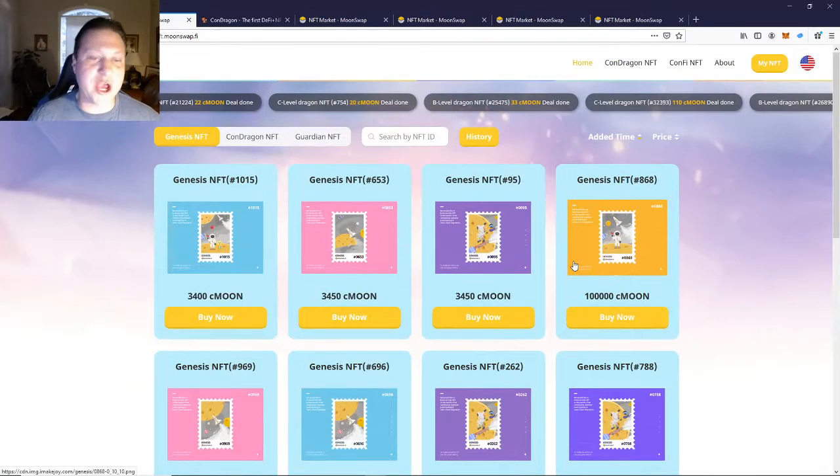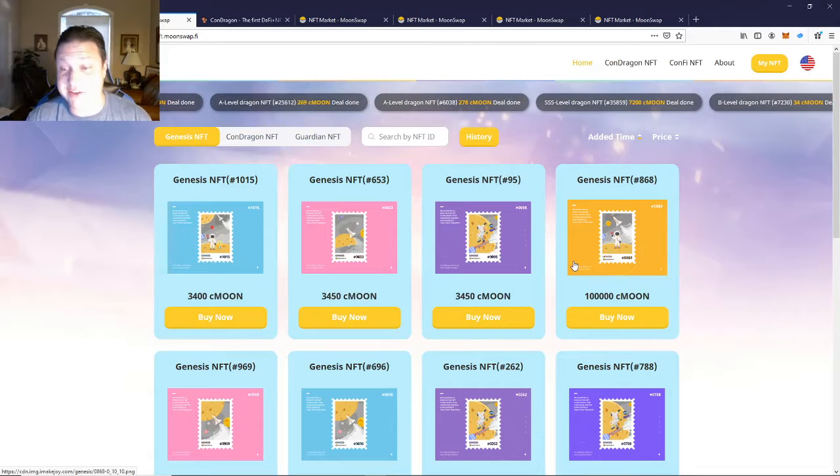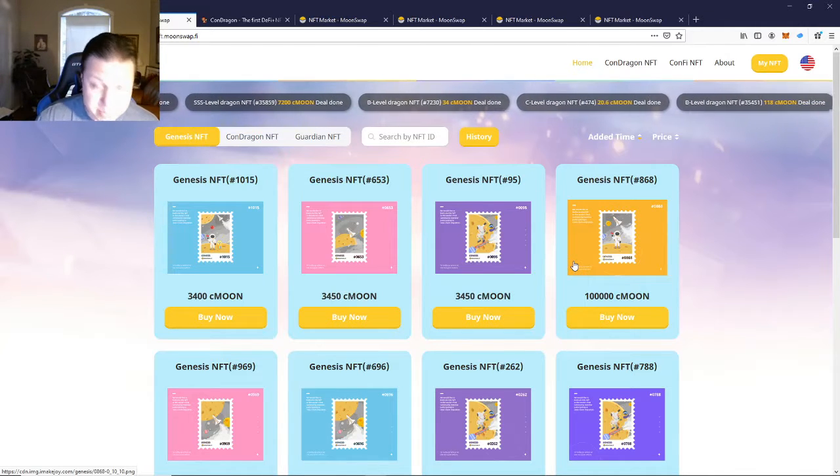So why own an NFT? Why own a Genesis NFT on Moonswap? Well, first of all, it's kind of like a rite of passage. It's a cool collectible that shows you were around during a significant time in the Conflux network and Moonswap's beginnings and origins. So it's very cool to have a Genesis NFT because it's a badge of honor. Shows that I'm an OG that was around from the beginning.